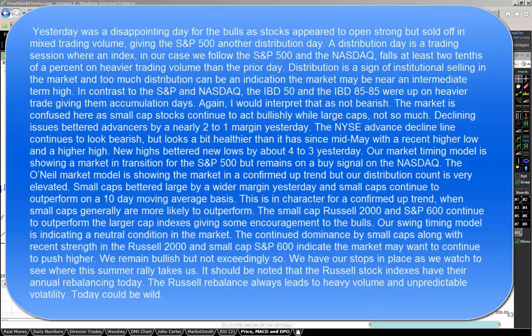The New York Stock Exchange advance-decline line continues to look bearish, but looks a bit healthier than it has since mid-May, with a recent higher low and a higher high. New highs bettered new lows by about 4-to-3 yesterday.